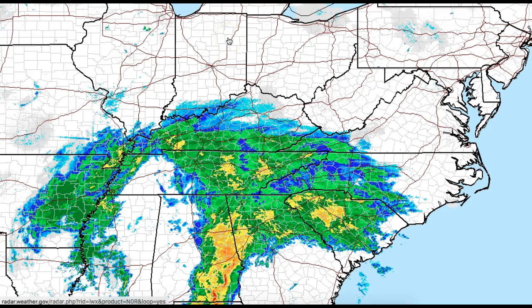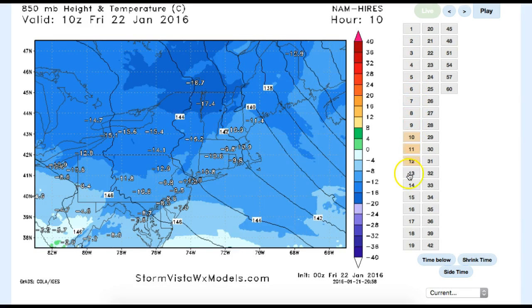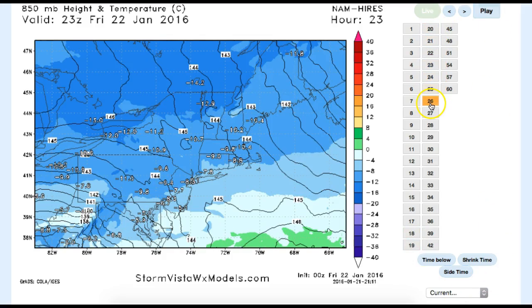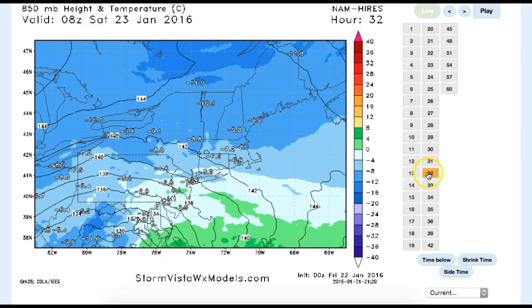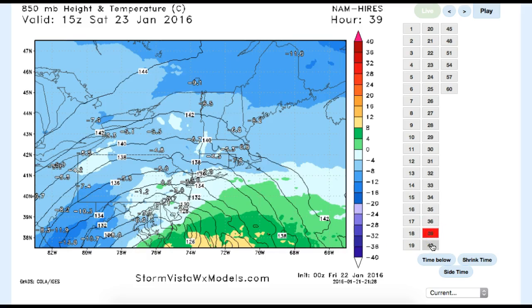So what are we seeing on the model guidance? Well, take a look at 850 millibar temperatures. This is really interesting. You have this storm developing here, and it's approaching, and you're seeing that these temperatures are pretty chilly. So we have a rather convective environment going into this afternoon. Now watch during the portion of the storm, you see these little green blotches, this little warmer air. That's not going to change to rain. I think what you're going to have is small areas of sleet pockets, but you see these little blotches here of colder temperatures.